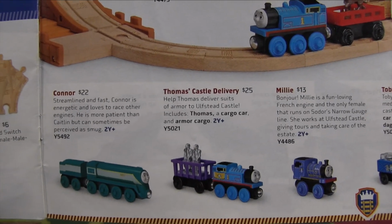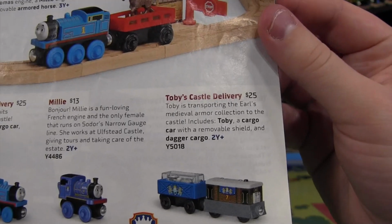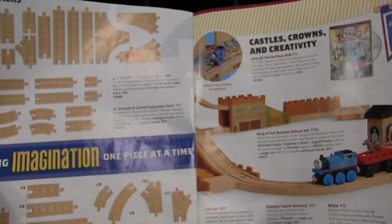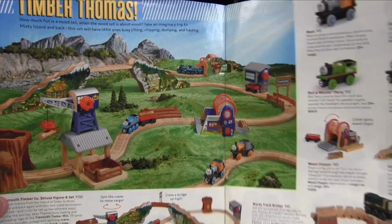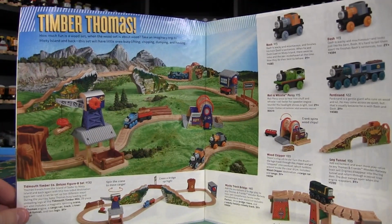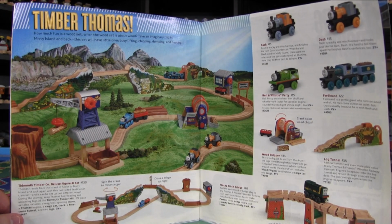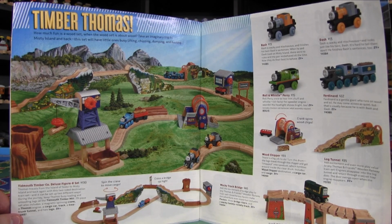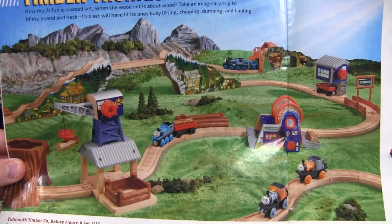Thomas's Castle Delivery, I think one day at Toys R Us I saw it was 30. So I think these prices are kind of generous. Like, I don't know, I kind of smell something in the water. Like right before they did a price increase, they printed this catalog because I think it's a little outdated from what I remember. This Tidmouth Timber Company Deluxe Figure 8 set is really nice. It kind of has a Misty Island vibe to it, but this picture is fantastic.